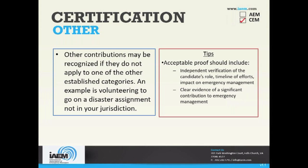Again, it comes down to the verification of what the role was, your timeline, the impact on emergency management, and that it actually was a significant contribution to emergency management. Could they have done it without you? Yes, but probably not as well, because it's still one less person. If you're unsure, as Ed said earlier, you can always put in 7 where you need to have 6. You can always add an extra one.